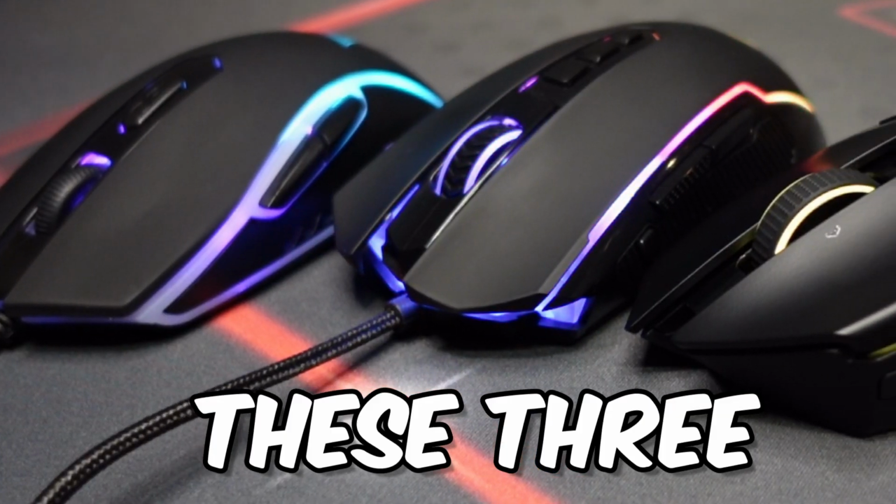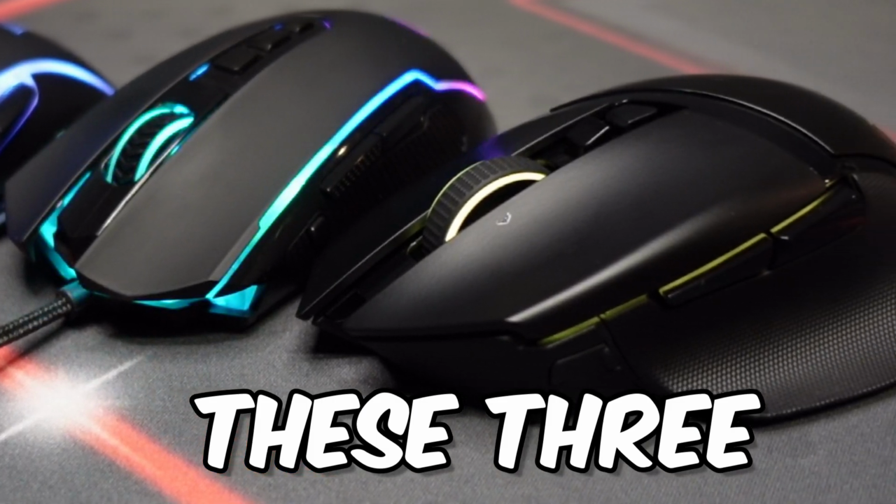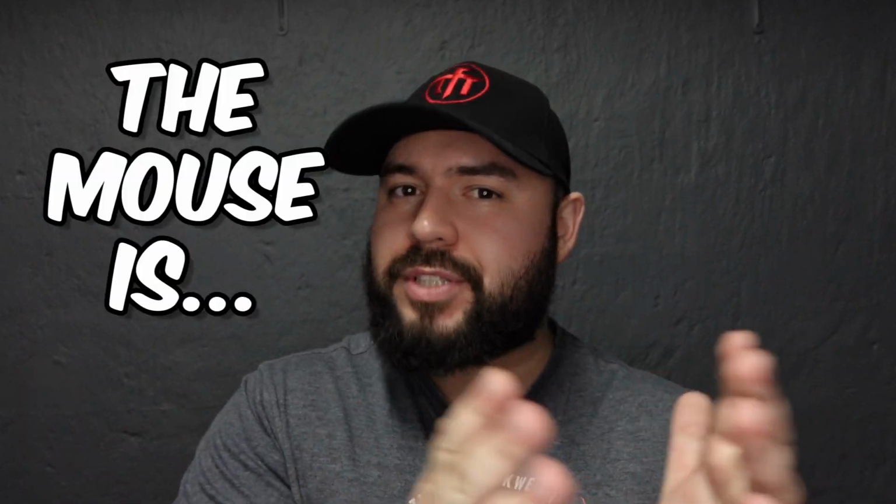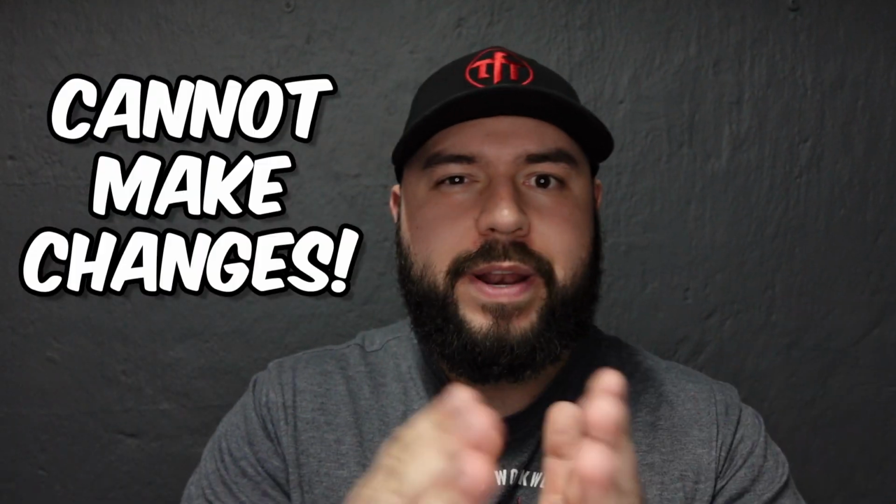And I think these three gaming mice are the perfect example if we take a look at them based on their prices. You can save money on your Aura GS1 and still be good at the game you play. But because the mouse is limited on features and you cannot really fine tune it to the specs you want, you won't get the best gaming experience out of it, which will frustrate you.